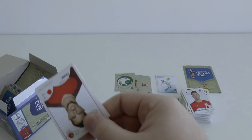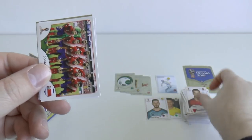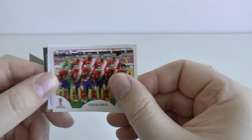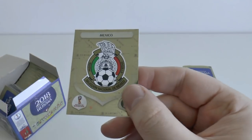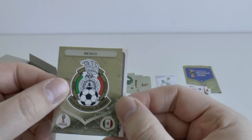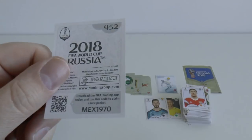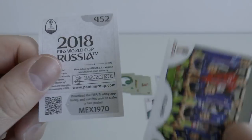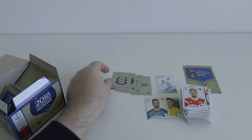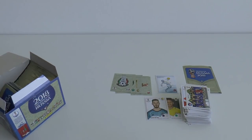Our next pack, we have Cedric Suarez of Southampton and Portugal, followed by the Costa Rica team. Next up is Kuzmaev, followed by a Mexico badge there. That's really cool. The shinies look really, really good this season. The Mexican badge. Mexico 1970 is to get a free packet, as you see if you download this FIFA trading app. I'm sure a lot of you will do so. And we complete with the Iceland team in that pack.